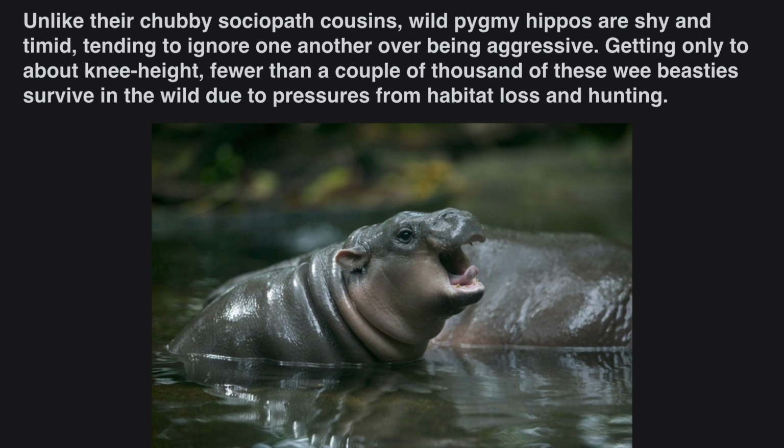Unlike their chubby cousins, wild pygmy hippos are shy and timid, tending to ignore one another over being aggressive, getting only to about knee height. Fewer than a couple of thousand of these wee beasties survive in the wild due to pressures from habitat loss and hunting.